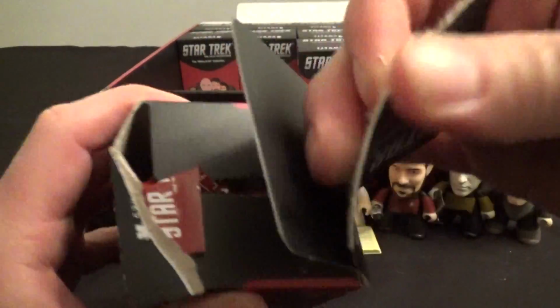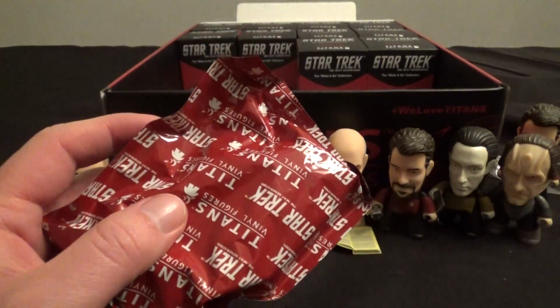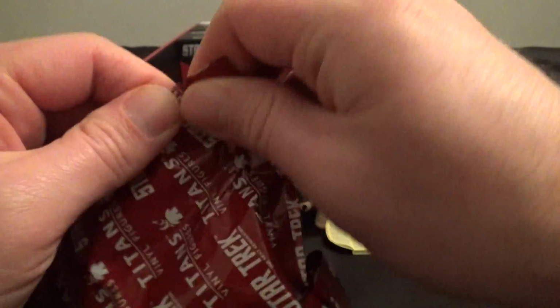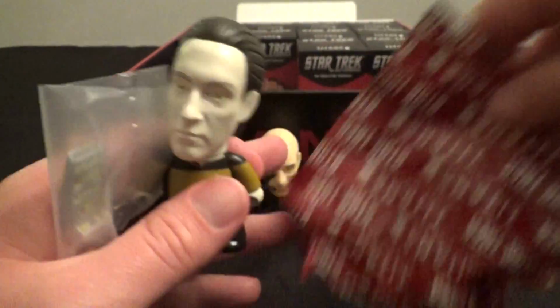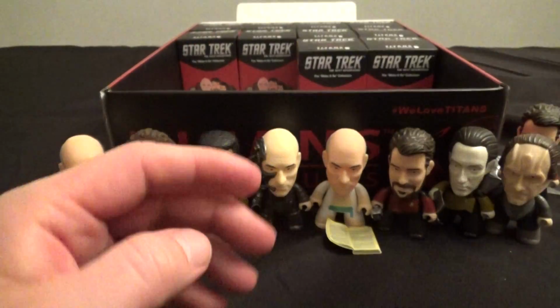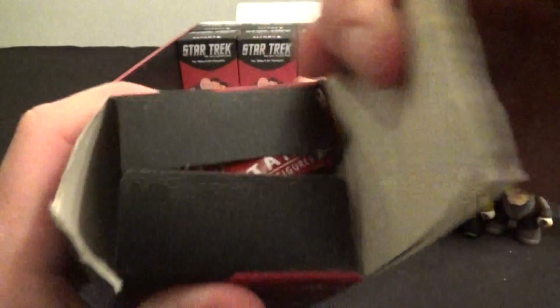Okay, so we already saw Riker, so we'll just put him aside there. Alright, looks like we're going to start getting some doubles, which makes sense. There's usually 16 1 in 20 figures. I don't know if they doubled up on this. I don't know why they only did one 1 in 40 figure. That's fine with me. It's easier to put a set together with fewer super rare figures. Alright, we got another Data. Ta-da. Wonderful.